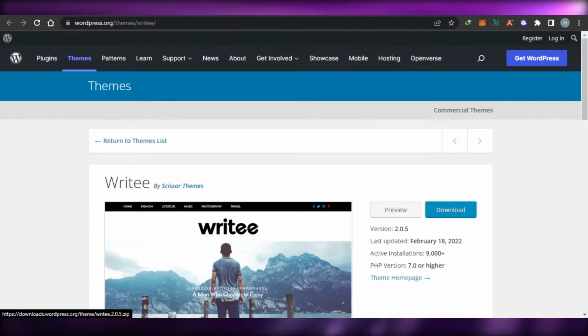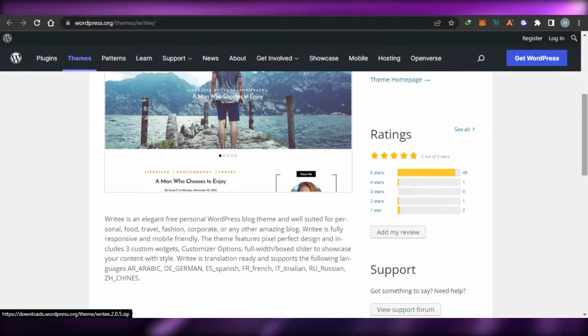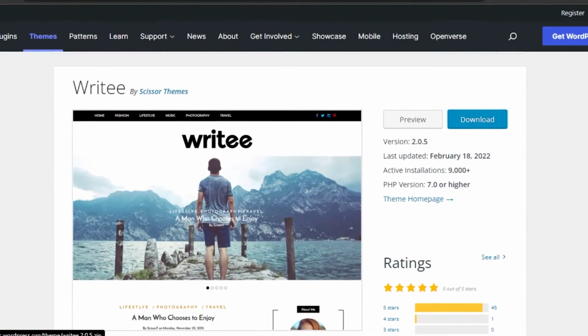Next on the list, we have Write. So, Write is another template for blogs. It's a pretty elegant, free personal WordPress blog theme, and it is really good for food, travel, fashion, and corporate. So, if you're looking for a fashion blog, then Write can be the template for you. It's available on the version 2.05. Let's get the preview for Write.